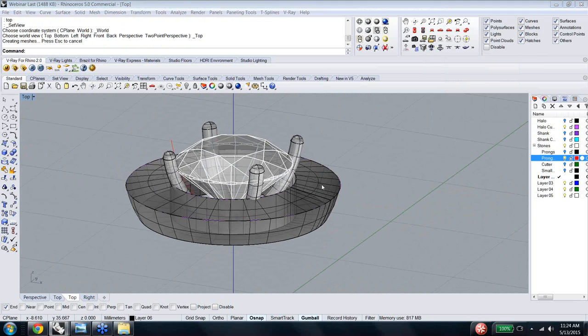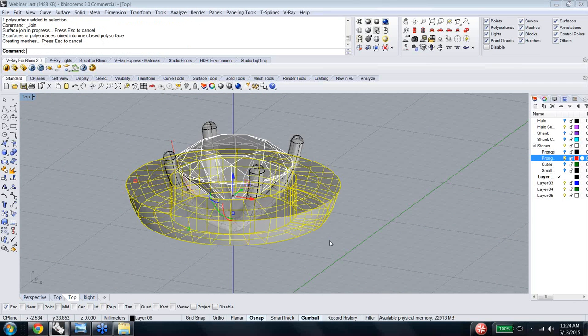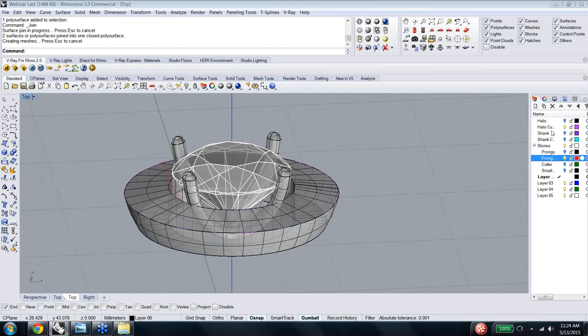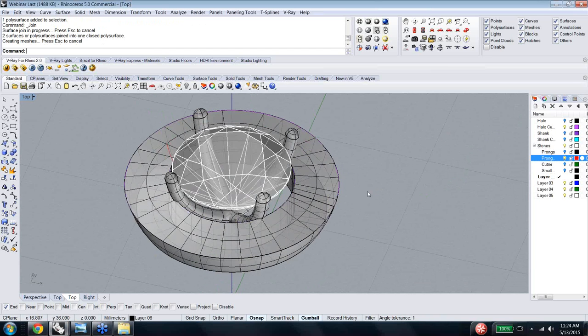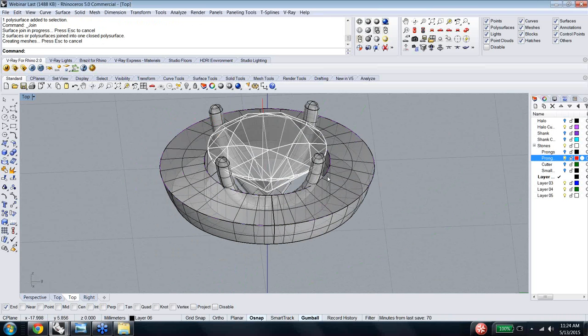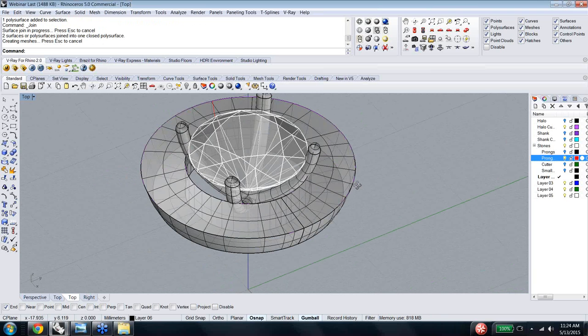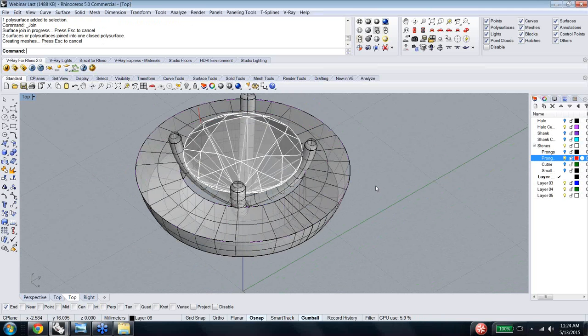And now what I'm going to do is I'm going to select my surface and my poly surface and Control J to join those together. These guys now become the basis for my halo, and you can see that there's an intersection here with the prongs. It's not a problem for me. If it's a problem for you, you can adjust the size of this.